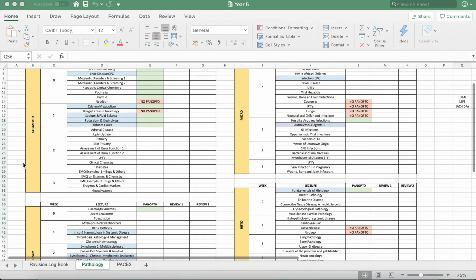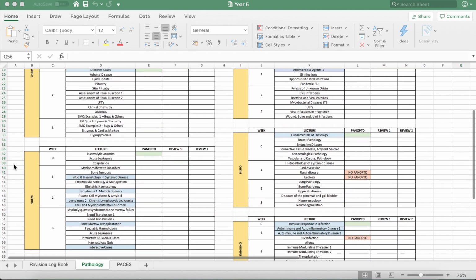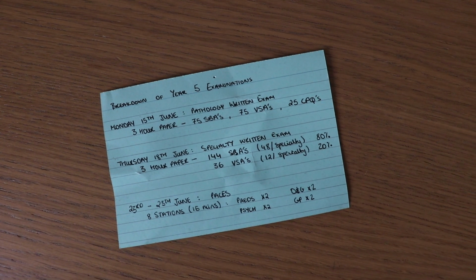Whack it on a spreadsheet, whack it on a piece of paper so you are able to visualize everything that could potentially come up. Next, we want to look at the exam rubric, and this is how we're going to be tested, how long the exam is, what types of questions are coming up, so we know exactly what to prepare for as well. This together kind of forms the specification for your exam. Now that we know what our course looks like, it's so much easier for us to go in and see what the high yield content is.